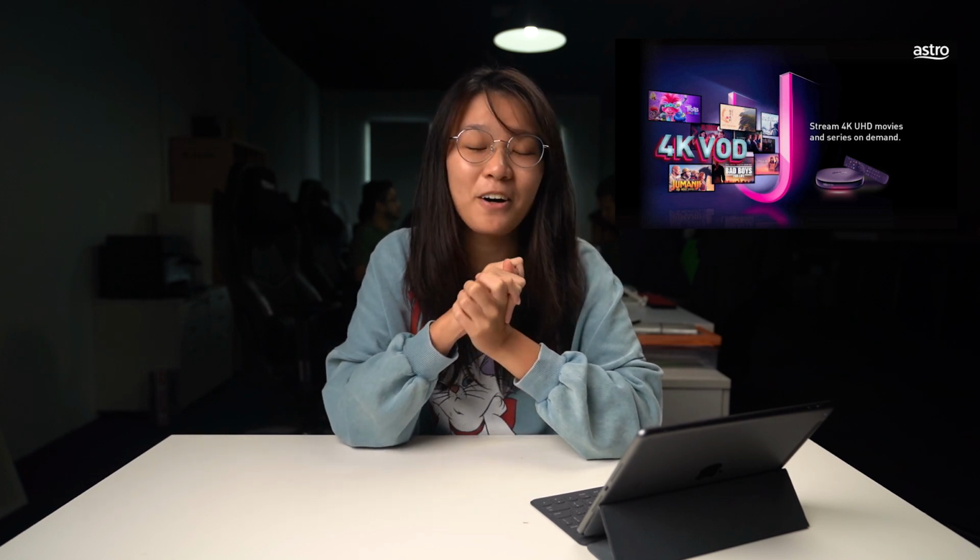So today we have a really special smartphone to talk about, and it is the successor to the Mi 9T, which is the Mi 10T series. And what's even more interesting is that it is much more affordable than what we have expected. If you're an Astro Ultra Box user, you can now enjoy ultra high definition content on its platform. So if you want to learn more, you better keep watching.